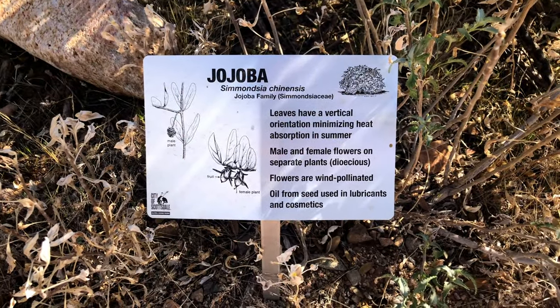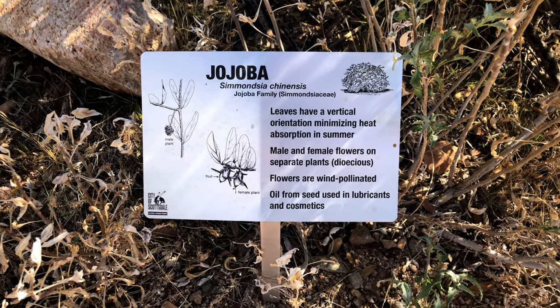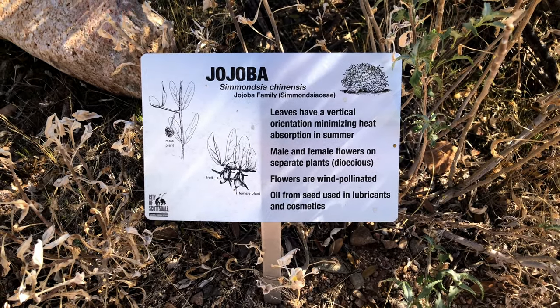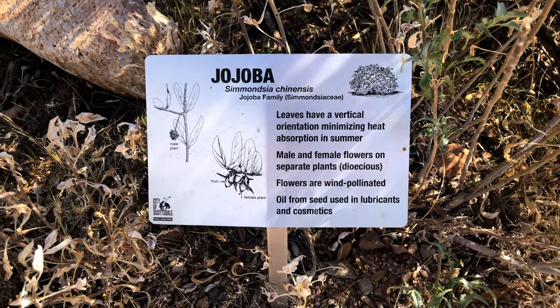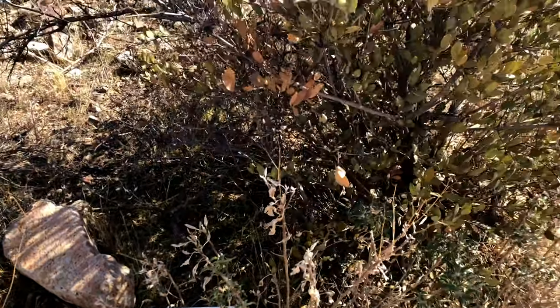Jojoba. The jojoba leaves have a vertical orientation, minimizing heat absorption in summer. Male and female flowers on separate plants. Dioecious. Flowers are wind pollinated, and the oil from the seed is used in lubricants and cosmetics. Okay, one more.